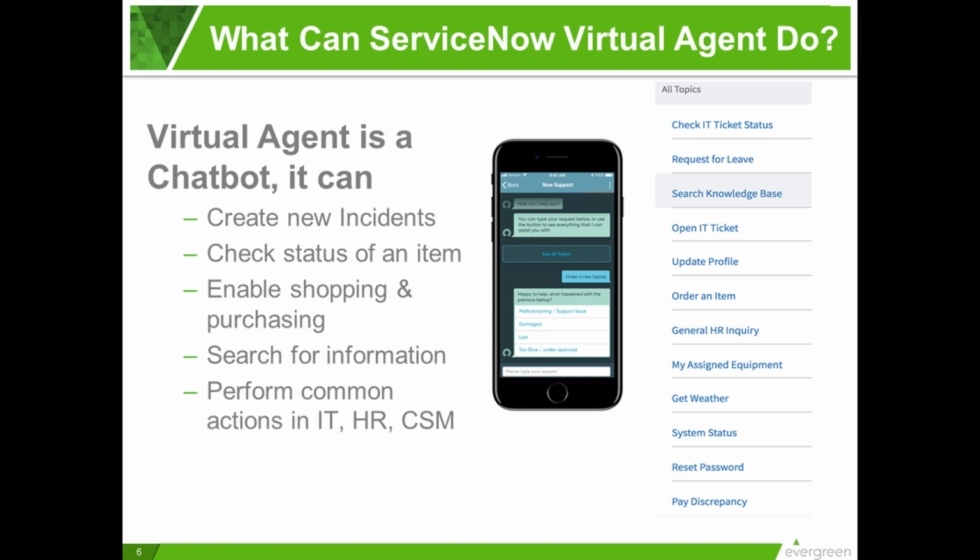So what can virtual agent do? According to ServiceNow, it can interact with users to open incidents, make requests, ask questions, check status, and perform all manner of common actions in IT, HR, and customer service management. ServiceNow estimates that the virtual agent has the potential to handle 15 to 20% of all routine or everyday interactions across HR, customer service, and IT service management.